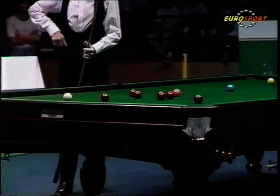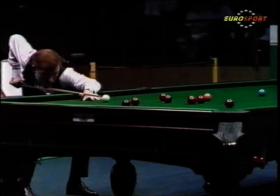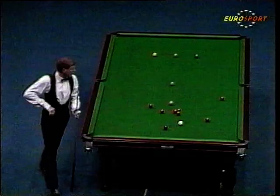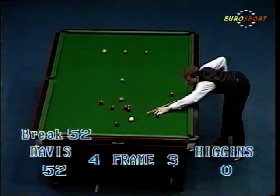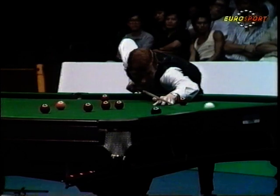Well, that brings the break to 51, that black, and that's the highest break so far in this final. 51. I'm tempted to think there should be more to come. 52. Of course, there's no prize for a high break in this event. It's 500,000 Hong Kong dollar winner take all.